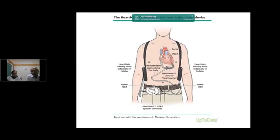We can see it has an inflow cannula. This has to be done under sterile precautions, in the operation theatre, where we have to do a median sternotomy, go on cardiopulmonary bypass, and put the patient on bypass. Then we make a small opening at the apex where the inflow cannula will be placed, and through this it is connected to the axial flow pump, and from there the blood returns to the ascending aorta.